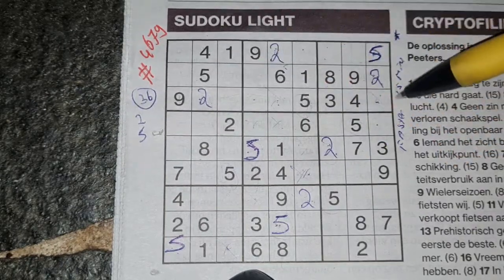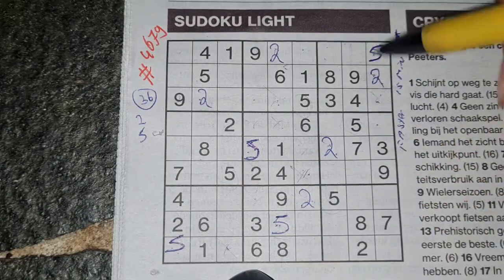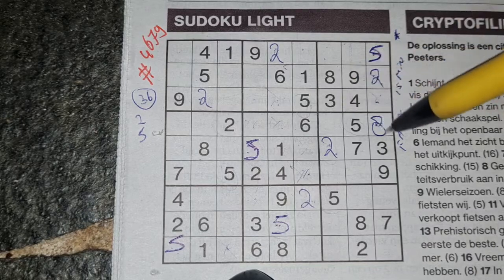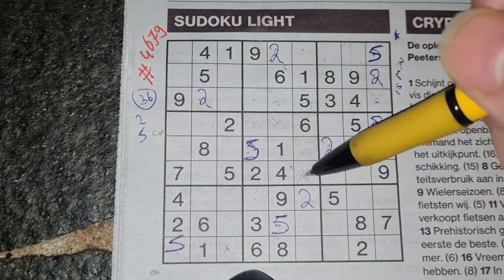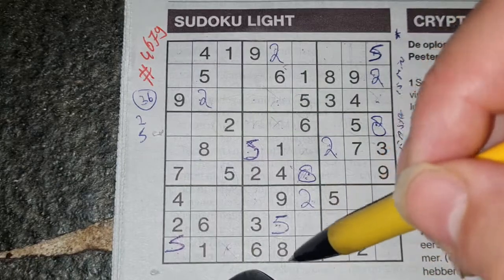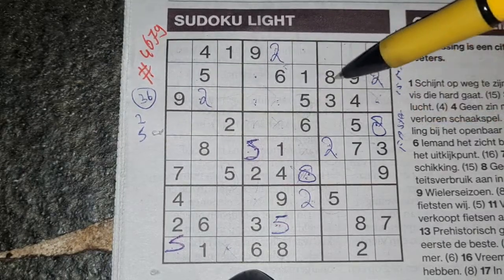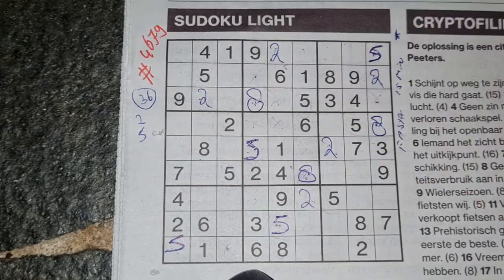Then, how about the 8? The 8 in this column. The 8 in the column next. So the last column, the only place left for the 8 should be there. 8 in this row, 8 in the middle row. So the row below, the only place left for the 8 should be there. The 8 in this column, the 8 in the middle column. So the column next. The only two places left for the 8 should be here or there. We see an 8 in this second row. So no 8 there. 8 should be there.